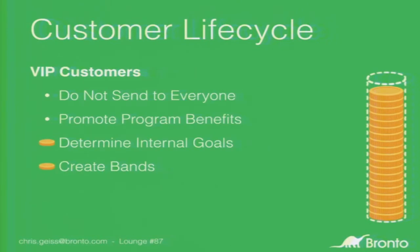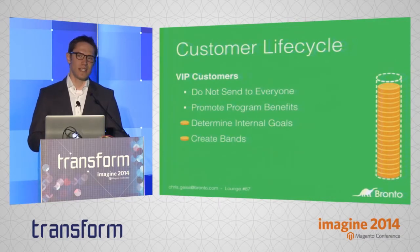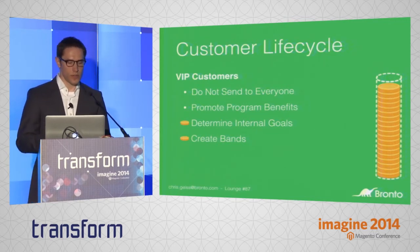And then we have VIP customers. These guys are extremely important, right? You want to treat them with exclusivity, and you want to make sure that you're not sending this to everyone. If I haven't bought, or maybe I only just bought once, I don't really want to see, hey, you're now our best customer. That doesn't align with the way that people were acting. So you want to make sure that you're being exclusive with that. You want to promote your program benefits. Maybe there's free shipping, maybe sneak peeks and behind the scenes types of things. You want to make sure that you're informing your customers of the benefits of the program.